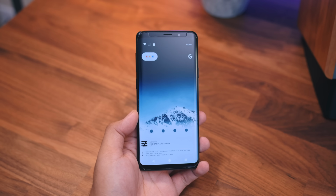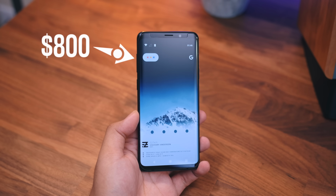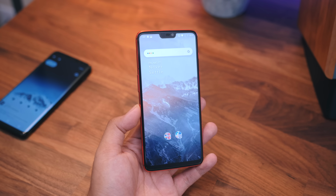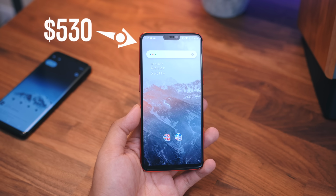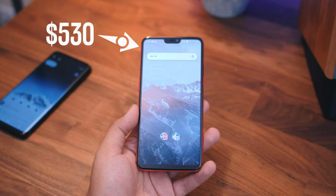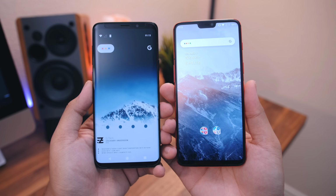So the S9 Plus will run you about $800, and if you do some hunting online, you can find it for even less than that, especially with the latest addition to the Galaxy line, the Note 9. The 6, on the other hand, can be picked up for just over $500. While the two have totally different price tags, they actually have a good amount in common.